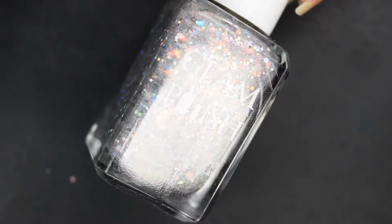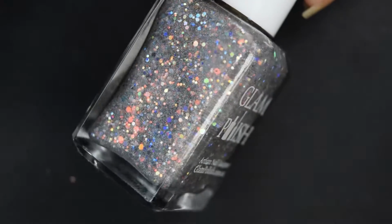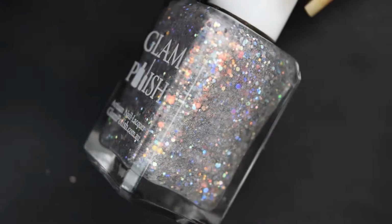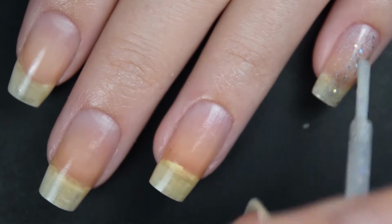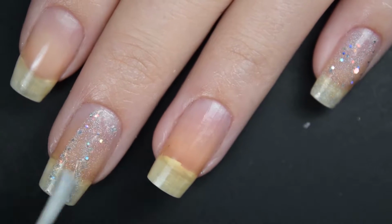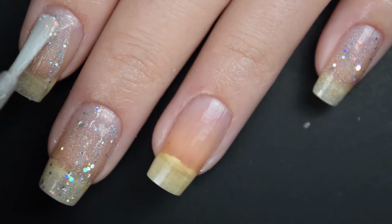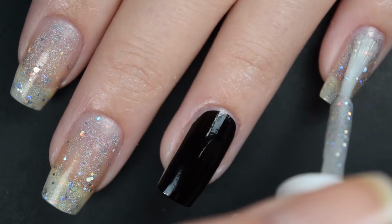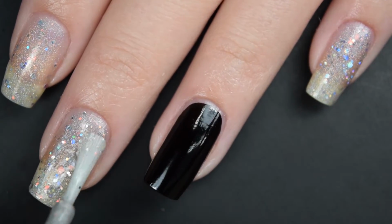So the first polish is called Douglas My Demiguise, and this is described as a holo base with an iridescent color shifting glitter and multiple sizes of silver holographic glitter. So here's our first coat of Douglas My Demiguise, and I hope I'm saying that right. I did not look it up and I have not seen the movie, but this is a very sheer glitter polish. I left my ring finger bare because I did a black base coat that I'm going to layer it over. This does build up nicely in 3 coats.